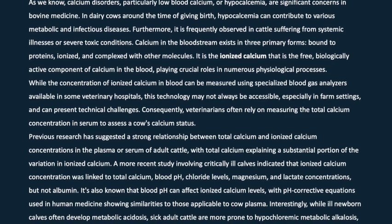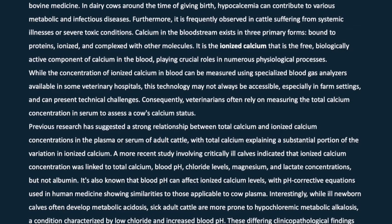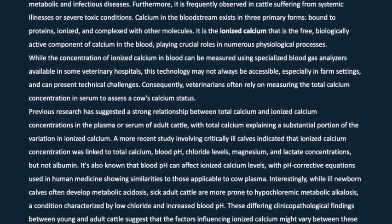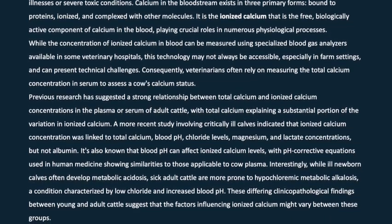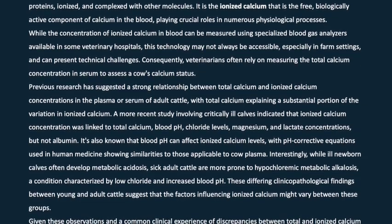in numerous physiological processes. While the concentration of ionized calcium in blood can be measured using specialized blood gas analyzers available in some veterinary hospitals, this technology may not always be accessible, especially in farm settings, and can present technical challenges. Consequently, veterinarians often rely on measuring the total calcium concentration in serum to assess a cow's calcium status.